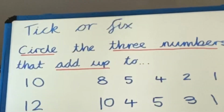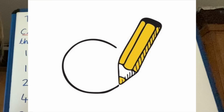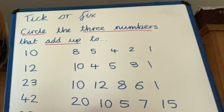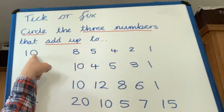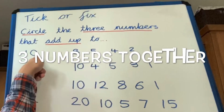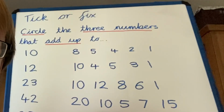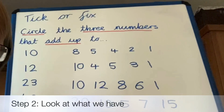I've underlined circle. I'm going to have to draw a circle around the numbers. I've also underlined three numbers. I've got to use three of these numbers to make that. And I've also underlined add up, because the three numbers together need to add up to the number that is here. Okay, so that's step 1 complete. I've read the question.